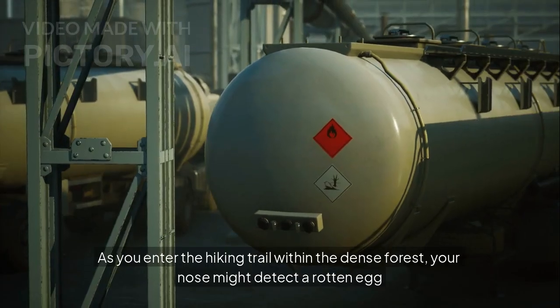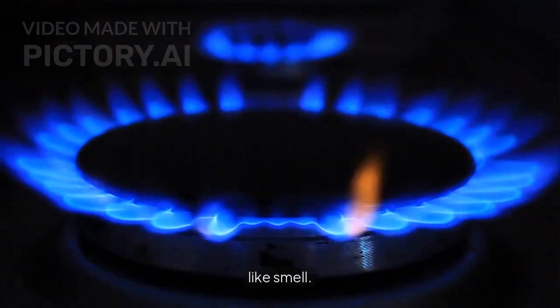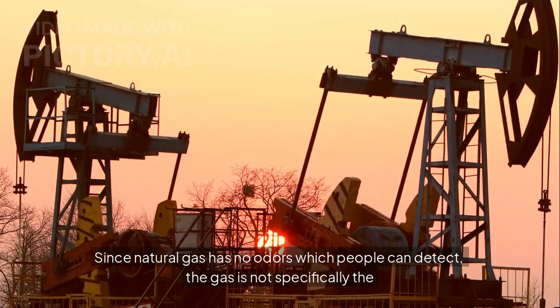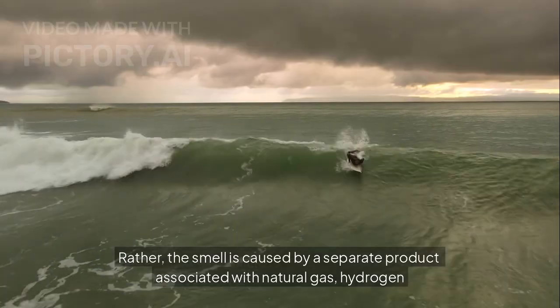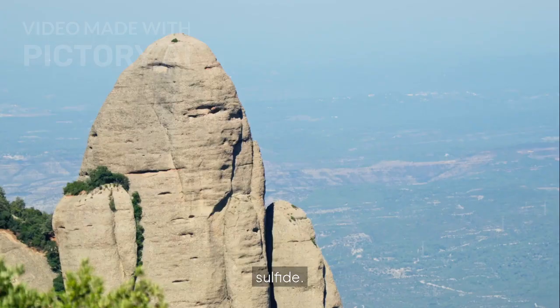As you enter the hiking trail within the dense forest, your nose might detect a rotten egg-like smell. H2S and oil slick. Since natural gas has no odors which people can detect, the gas is not specifically the cause of the smell. Rather, the smell is caused by a separate product associated with natural gas, hydrogen sulfide.